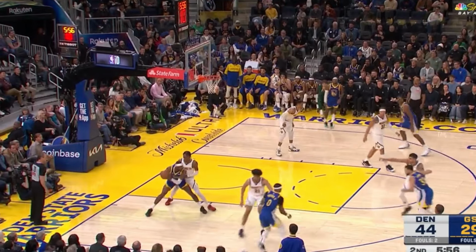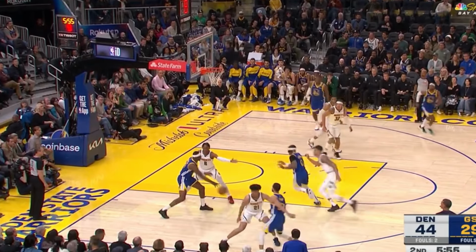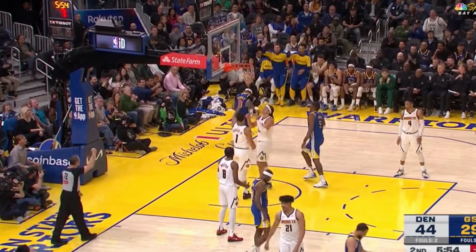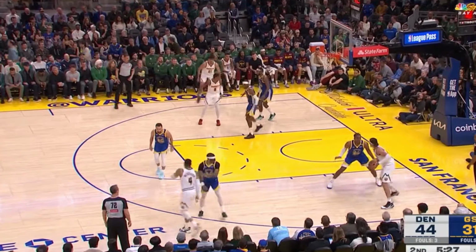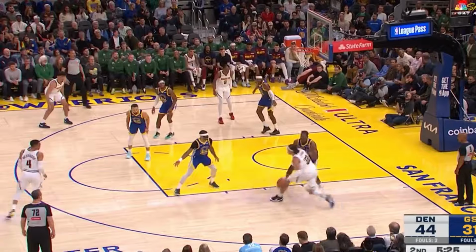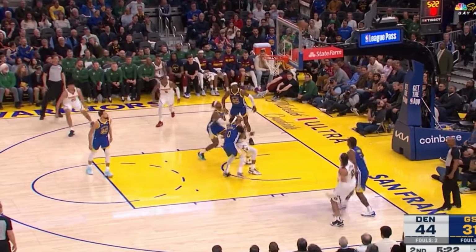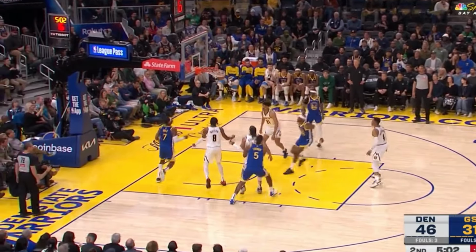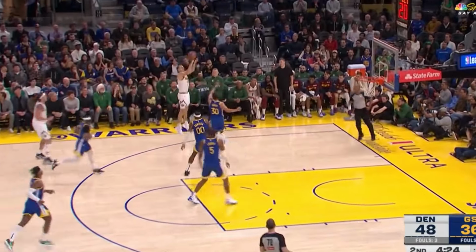The crowd then got into it to spark the Dubs, and JK found GP2 in the patented split-action play, but Gary missed the free throw. Aaron Gordon faced up, then spun around for a beautiful J over Looney. Curry would settle things down a bit to cut it to 12. Hunter Tyson extended it back to 15.